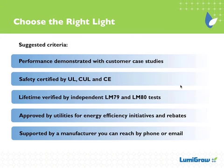Make sure the fixture has appropriate safety certifications and ask for independent LM79 and LM80 tests. These tests ensure that the LED fixtures will last for many, many years, long after they have already paid for themselves. Also, do your lights qualify for rebates? Utilities often have their own set of standards that products must meet. For example, LumiGrow LED lightings are eligible for rebates all over North America.